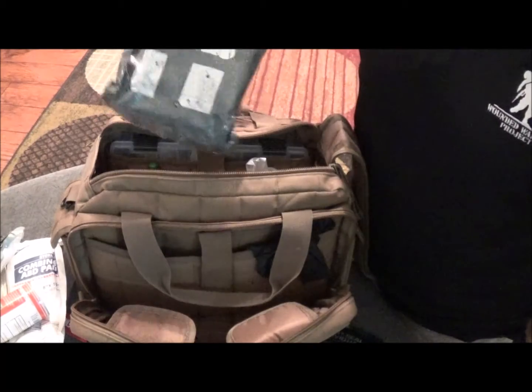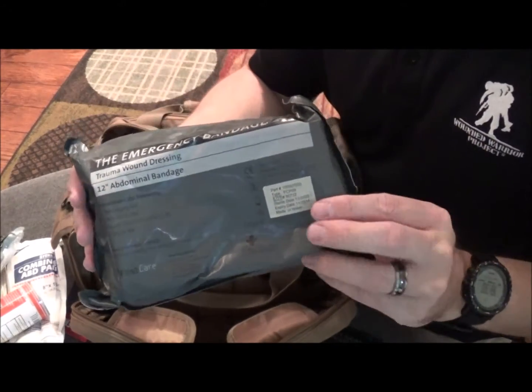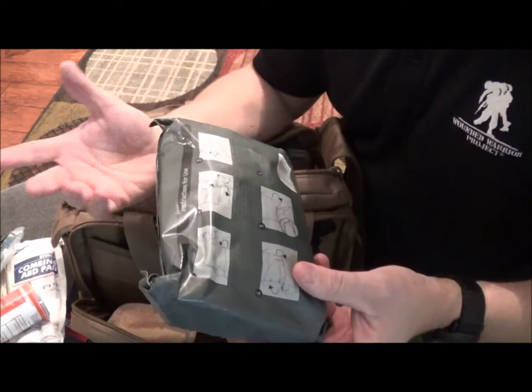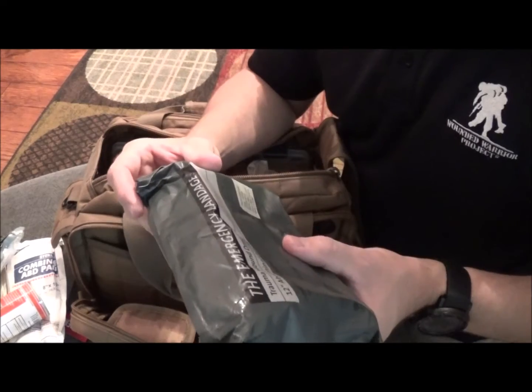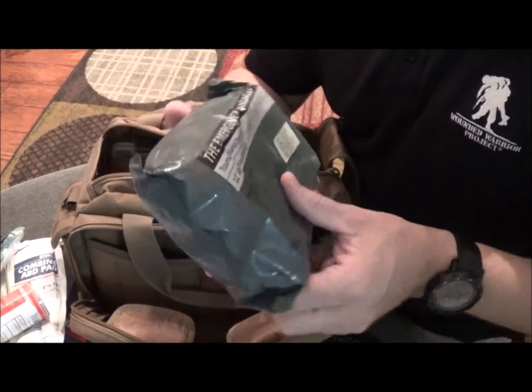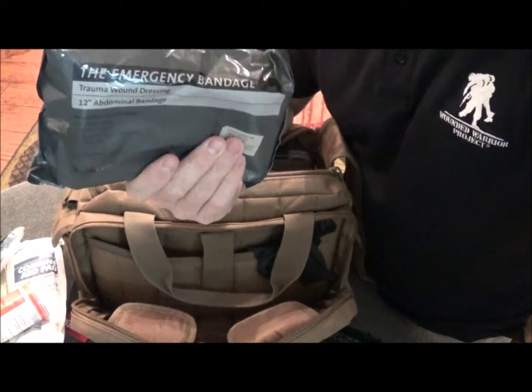Also, I've got one of the large abdominal Israeli bandages. These are a little bit harder to find. I think they usually run about $6 to $8 at gun shows, or you can probably find one on eBay. These are the 12-inch abdominal Israeli bandages, so these are really good to have.